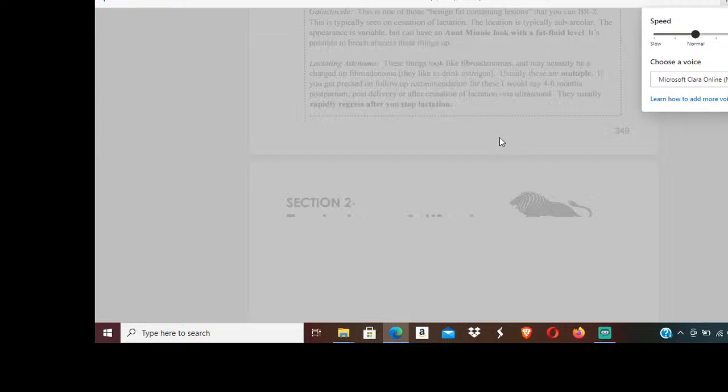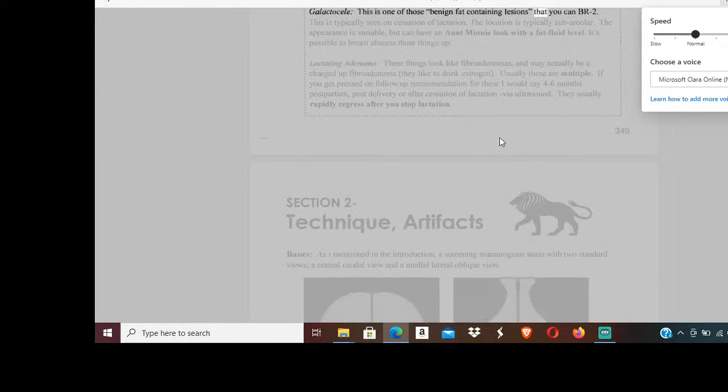Galactocele, this is one of those benign fat-containing lesions that you can call BI-RADS 2. This is typically seen on cessation of lactation. The location is typically subareolar. The appearance is variable but can have a mixed look with a fat-fluid level. It's possible to get a breast abscess from these things.